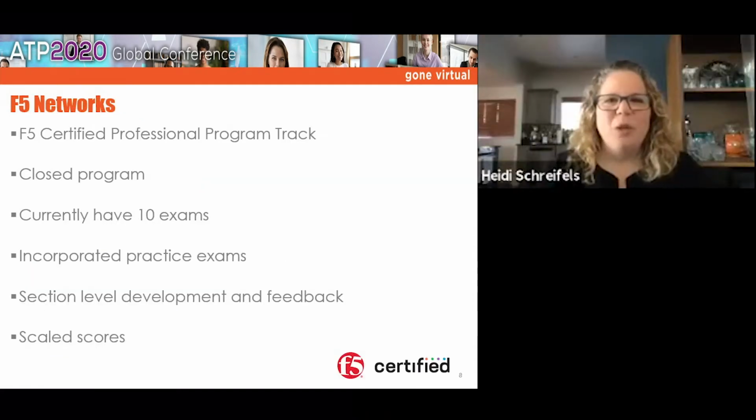F5 Networks is a global technology company. We specialize in the delivery, security, performance, and optimization of web applications. F5 certified exams are developed to achieve consistently reproducible results that guarantee excellence in those who achieve their certification. This is why we chose to partner with Alpine for all of our exam development needs and our candidate management system, CertMetrics. We consider Alpine an extension of our team.